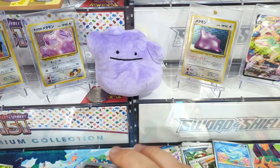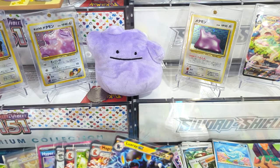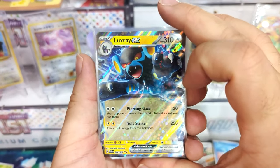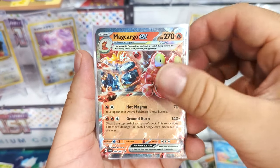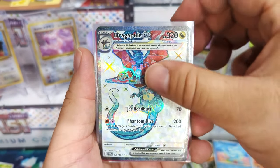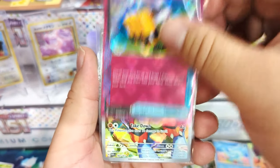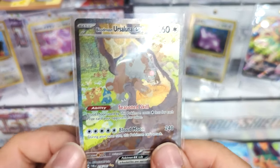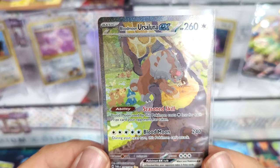But our hits, let me just rearrange these so they look cool. There we go. We've got a Luxray EX, a Makargo EX, another Makargo EX, a Dragapult EX, a Hyper Aroma, and a Growlithe IR.